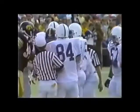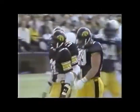Bush again, not so much room this time. Penn State closes down at the 35-yard line. It'll be a yard gain. Masciantonio, Alexander in on the tackle. It'll be second down and 9.